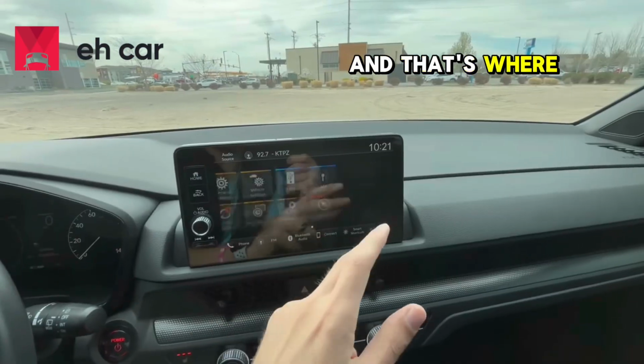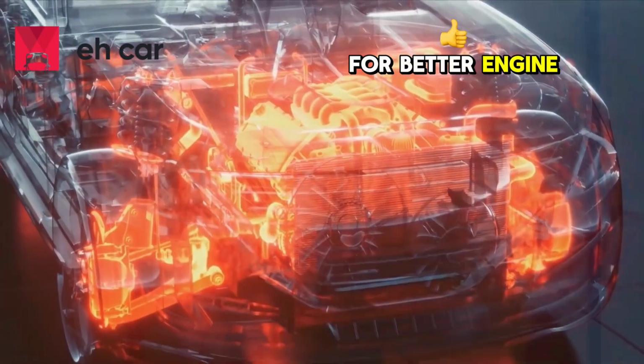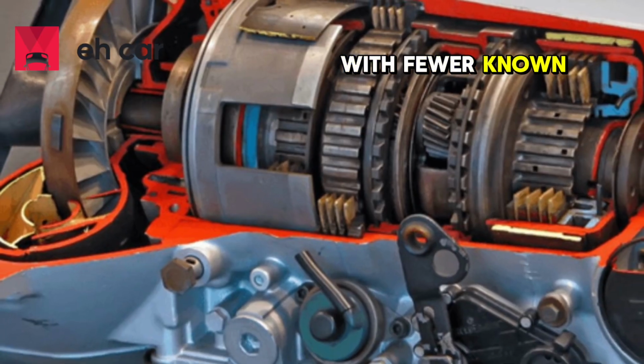But of course, an engine that lasts forever means nothing if the rest of the drivetrain can't keep up, and that's where the next category changes the game for some drivers. Winner, Honda, for better engine and transmission longevity with fewer known issues.